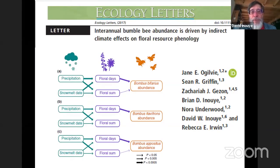We also have started putting together data on the interaction between the environment, looking at a combination of precipitation and snowmelt date, how that affects how many days flowers are available and how many flowers are available, and how that affects, in this case, 3 different bumblebee species. And it turns out these variables do affect almost all of these species. At least 2 of the 3 are affected by both of these environmental variables, but not in the same way, which means that we can't even generalize within bumblebees and say, well, here's how bumblebees are responding to climate change. You really have to look at individual species.